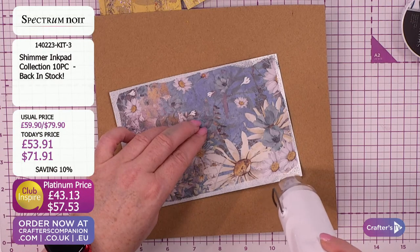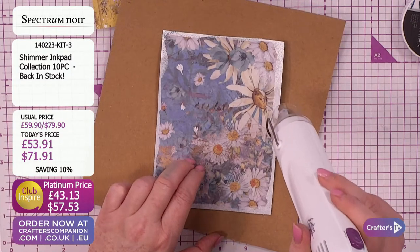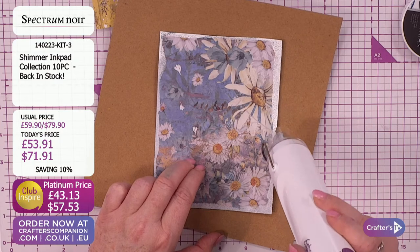So that's the same with any of the colours that you would have used, right? Yes, that's the same with any of the colours that you would have used. Any colours. If you're going to put a white embossing over the top, it's going to cover it white. So, yeah, absolutely.